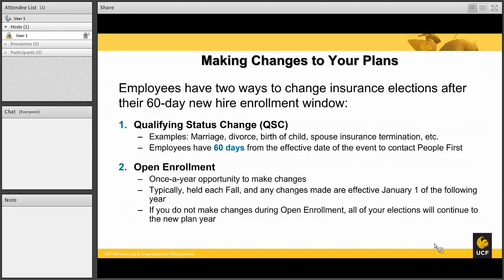Making changes to your plan. So after this initial 60-day new hire window from the date of hire, you may have two other opportunities to make changes to your benefits.